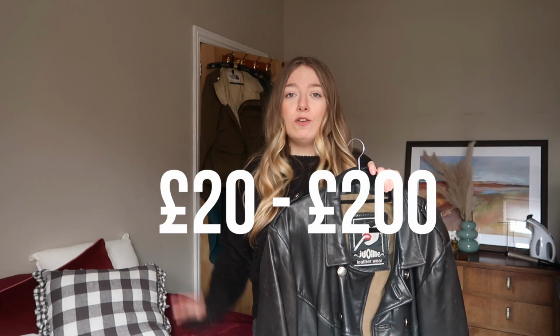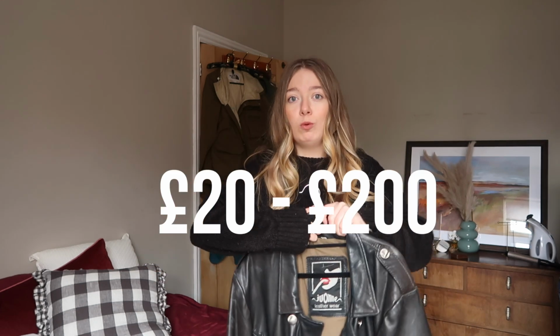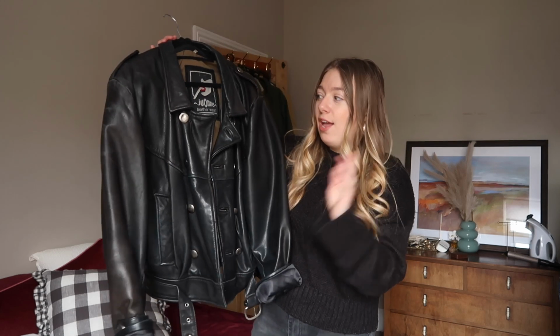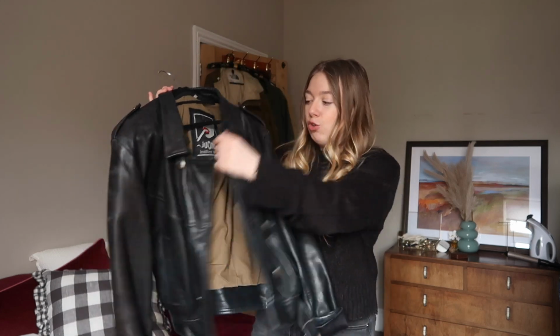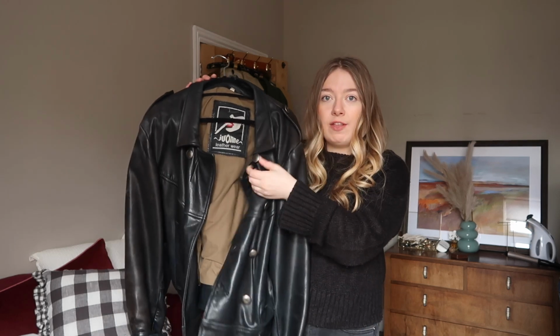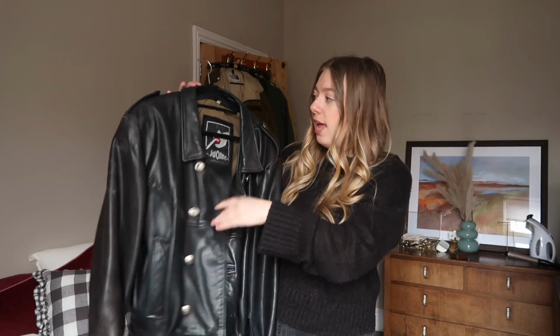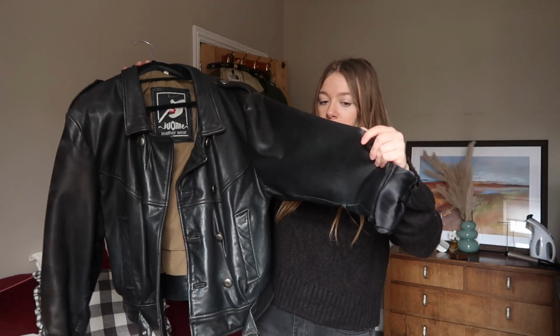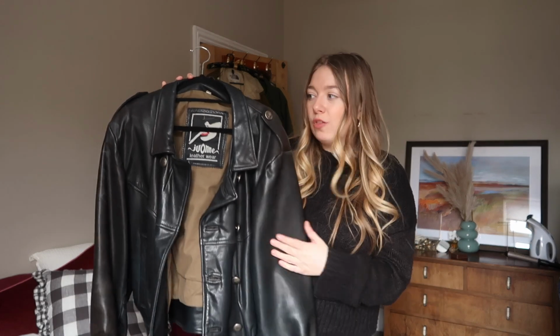You can expect to pay, I mean, I don't know, they could go up and up and up, but I would say over £200 is what some people will probably price their secondhand leather at. I got a really good deal with this one. It is so heavy, £30, and I just really wanted one with these kind of biker flaps. I love the buttons. I think they're really unique and different, and yeah, it just has that biker vibe. It's not too oversized, but still gives off the oversized look that I did want.